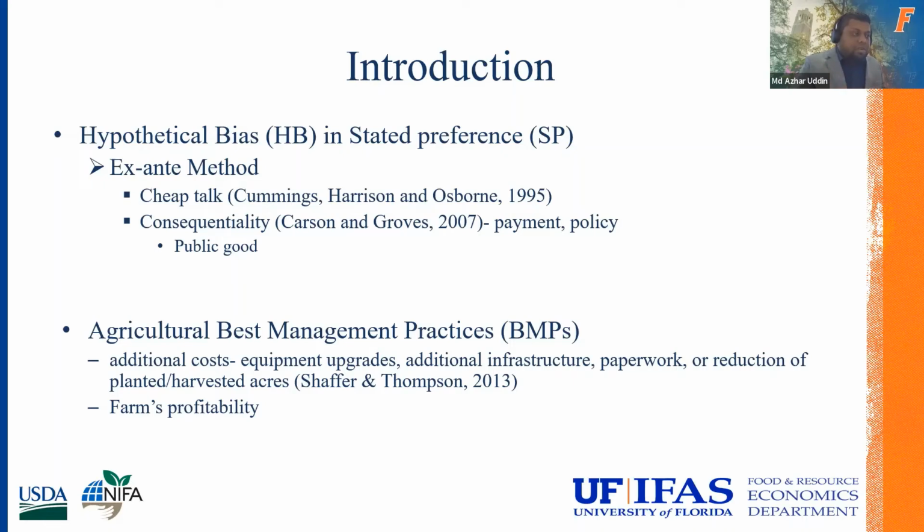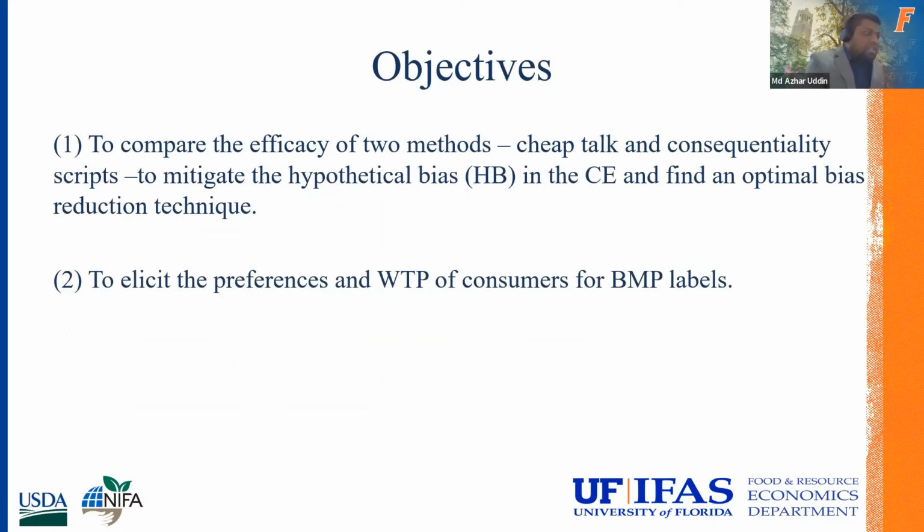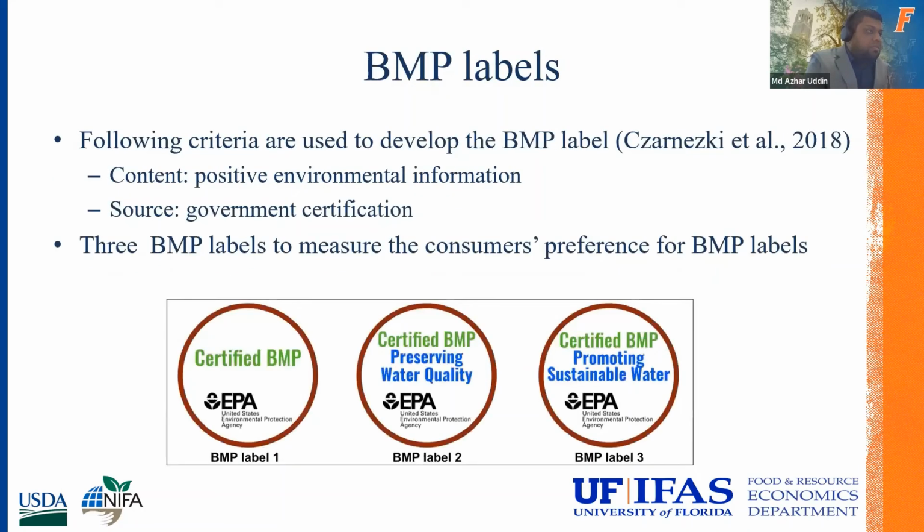That gives us a ground to check the consequentiality script's potential to reduce the hypothetical bias. In the literature, consequentiality is mostly studied in terms of public goods, but here we are doing a choice experiment with a market good, which I'll discuss later. So we are mainly talking about policy consequentiality in the private good context. The main objective of our study is to compare the two methods to reduce hypothetical bias: one is cheap talk and the other is the consequentiality script. At the same time, we'll try to elicit the willingness to pay for the BMP labels, which is a new environmental label that can be available in the market.